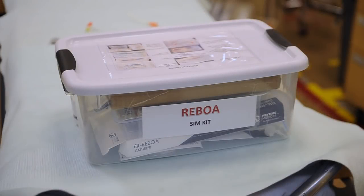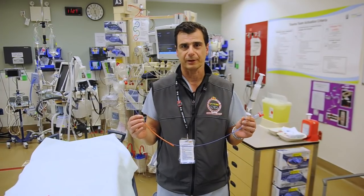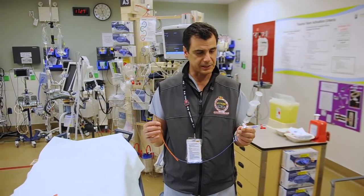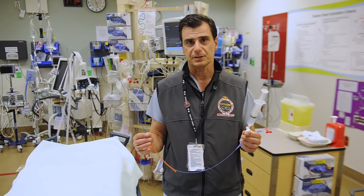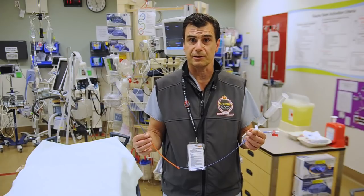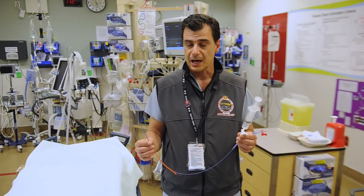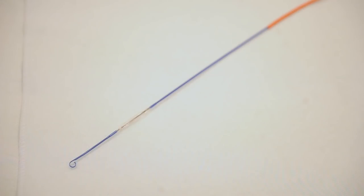This device is called a REBOA, or a resuscitative endovascular balloon occlusion of the aorta device. And it's actually a relatively simple device that we can now use to help us with severely injured trauma patients. If a patient is bleeding from a non-compressible site, such as in their abdomen or in the pelvis, they need an operation. This allows us to get the patient up to the operating room in a more controlled state.